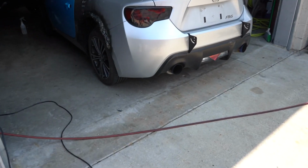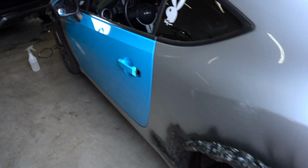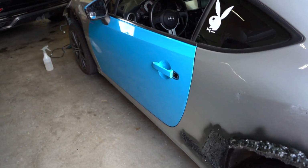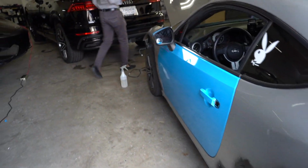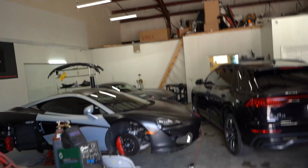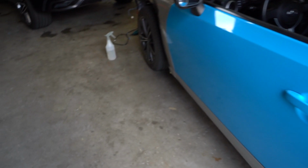So here we got the progress on the FRS. Got the plaster molding going on the inside of the wide body. It's like a Porsche Mexico blue sort of deal. Still gotta get everything sorted out, but I do like the color a whole lot. Work on some other cool stuff in here, like the McLarens and AMG GTR over there. But this car is gonna look crazy, man.